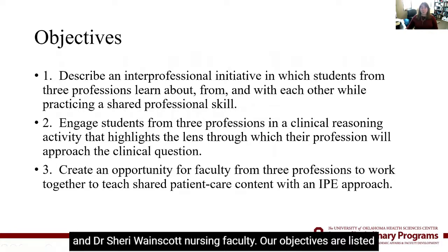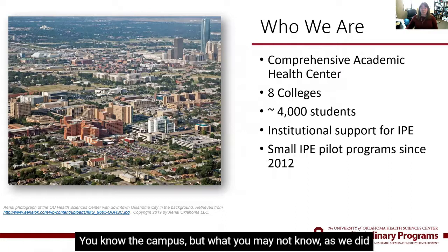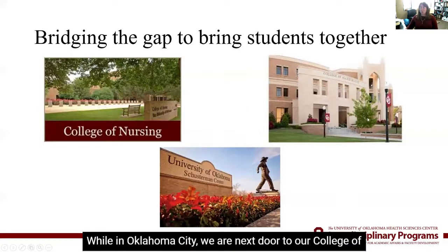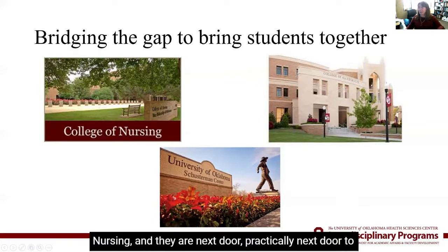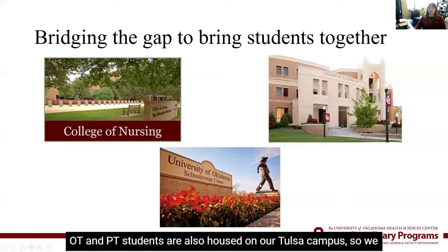Our objectives are listed here. This picture won't surprise you. You know the campus, but what you may not know, as we did not know, is where all these buildings are located. While in Oklahoma City, we are next door to our College of Nursing, and they are practically next door to the College of Allied Health. We hadn't been in each other's buildings. OT and PT students are also housed on our Tulsa campus.